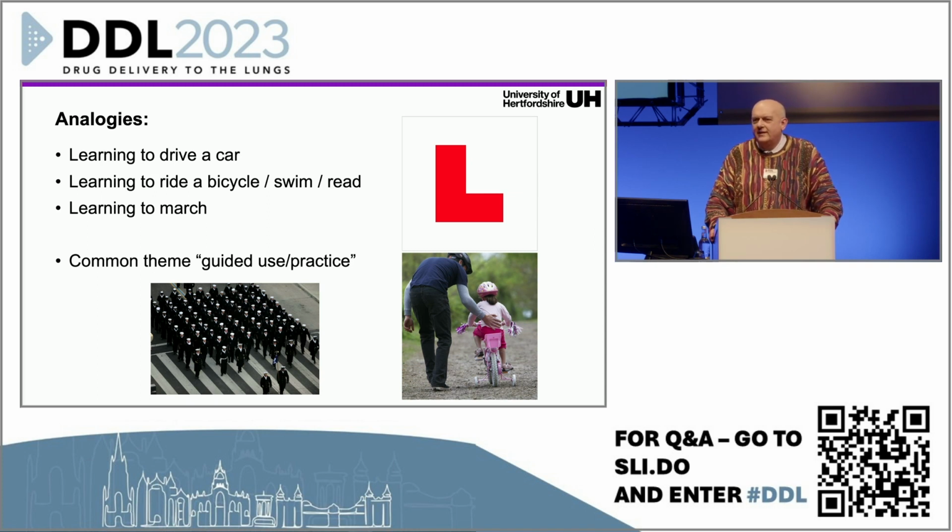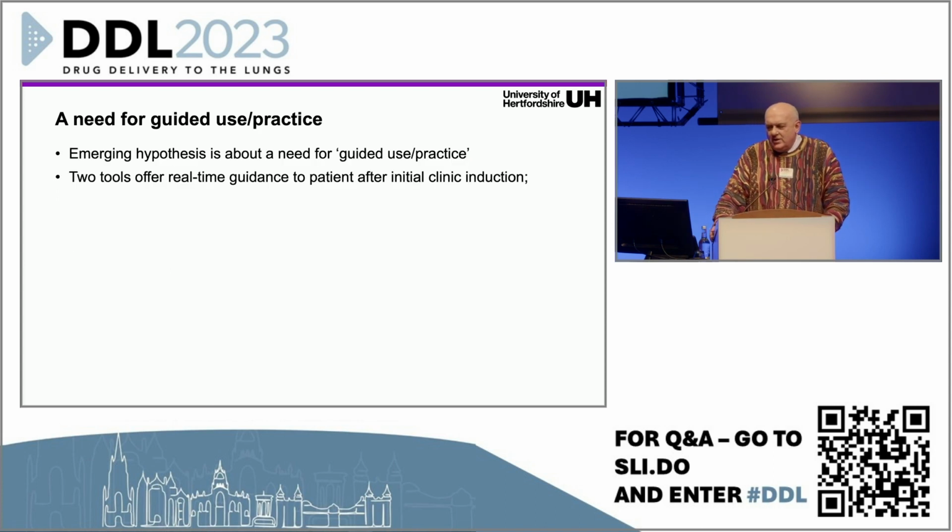We don't get that with inhalers. What I would mean for an inhaler with guided use is a device that feeds back to you certain things as you are using it. And by guided practice, I would mean a practice device like a placebo unit that would also give you feedback. So there's a hypothesis about the need for guided use and guided practice. And in fact, there are 2 tools available to us that have this.